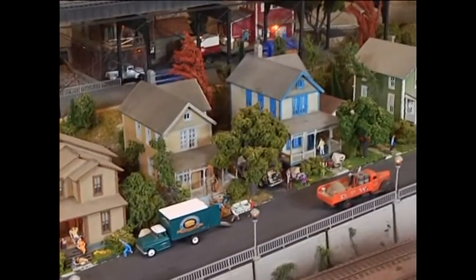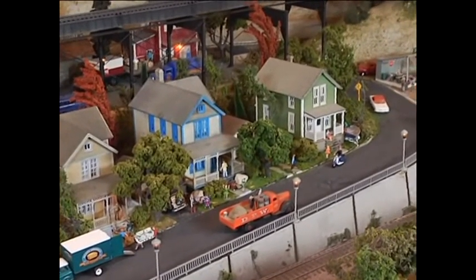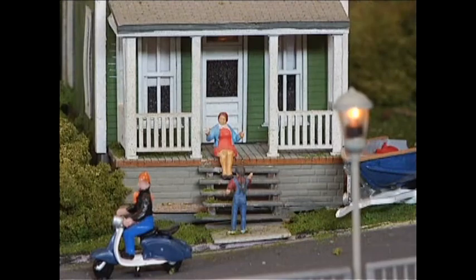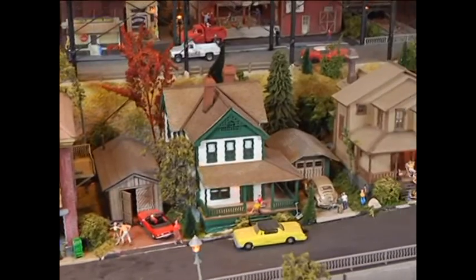The West Canyon Springs town site winds uphill to the rear. We made the scenery before we placed the buildings. We didn't want the foundations to be level because that's not always how it is in the real world. Placing the buildings last allowed us to mold the foundations into the hillside. This is the first residential area on the layout.